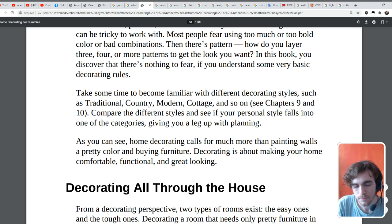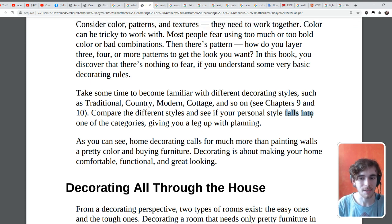Compare easy the different styles and see, veja, if your personal style falls into, meio que essa coisa de cai dentro, se encaixa, né? Se combina, se meio que pertence àquela categoria. Giving you a leg up with planning. Então, giving you, te dando, né? A leg up.